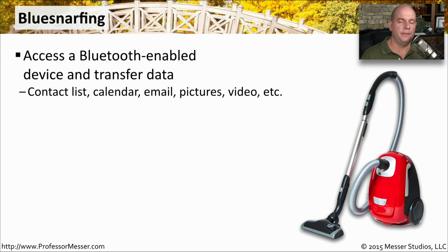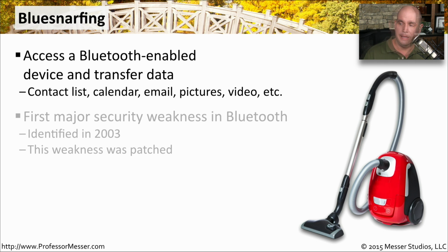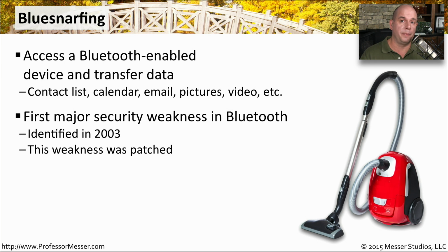A more invasive Bluetooth attack was bluesnarfing. This is where you could use this Bluetooth network to access users' data on a different device. You could get into contact lists, you could look at emails, you could look at calendars, you could grab video and pictures, anything that was on that particular Bluetooth device. This was really one of the first major vulnerabilities in Bluetooth.